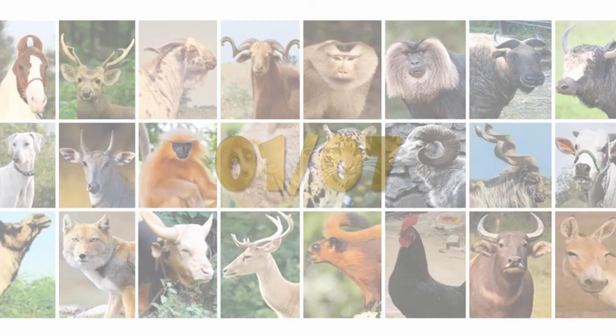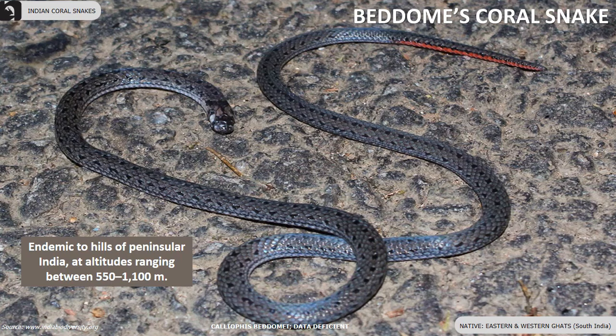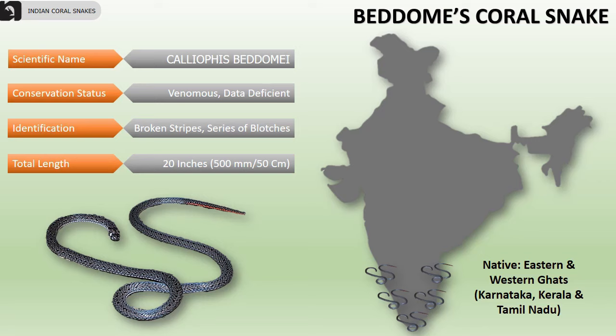Beddome's coral snake is endemic to the hills of peninsular India. They are found at altitudes ranging between 550 to 1100 meters in the Eastern and Western Ghats of Karnataka, Kerala and Tamil Nadu. They have broken stripes and series of blotches and can reach a total length of 20 inches.